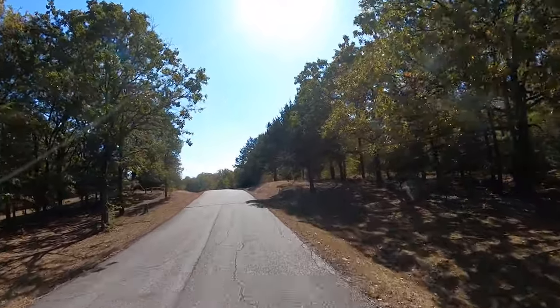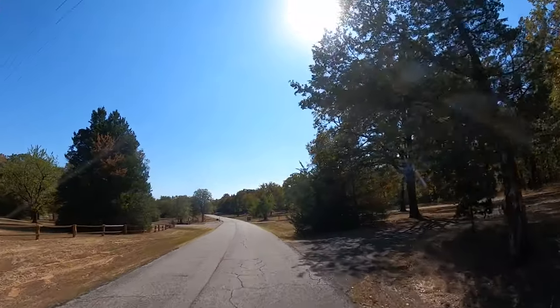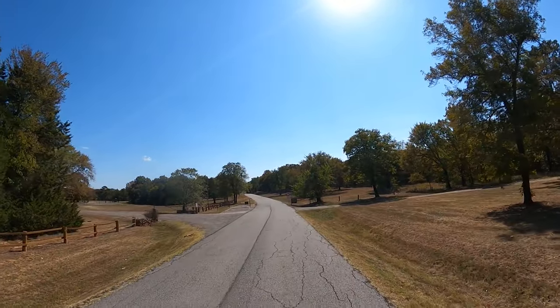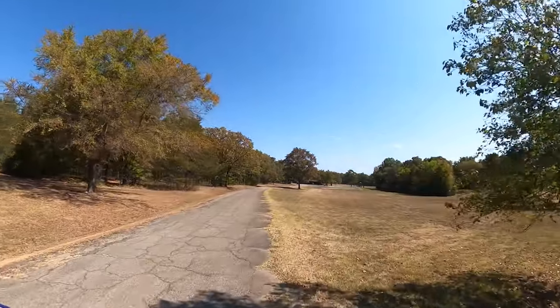Wister is primarily an RV campground, camping loop. Got a couple loops. Not sure what that old building over there is. Looks like a park ranger house, maybe. Real quick, down to the group camp.